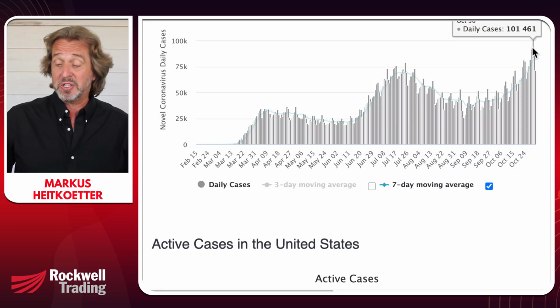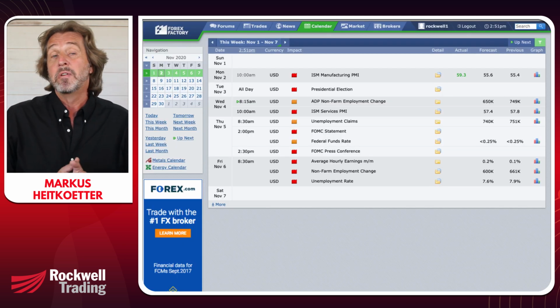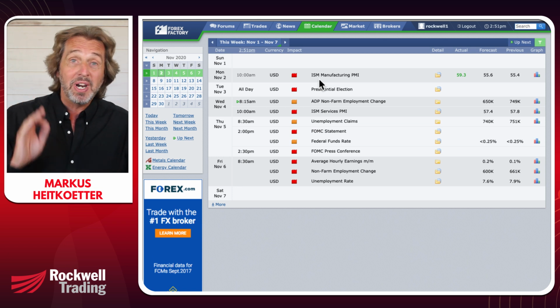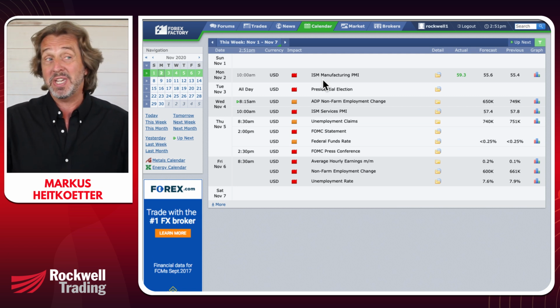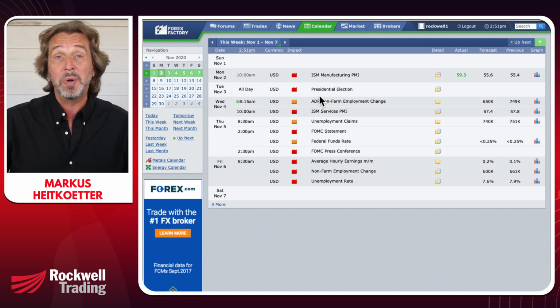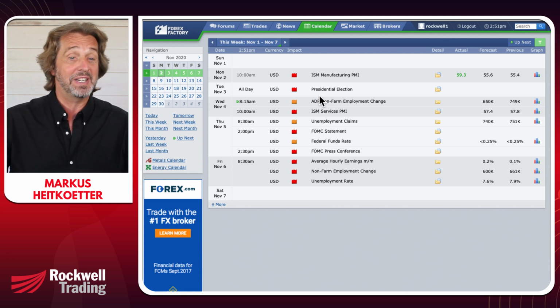But hey, markets are still going up. So why is this? Well, this morning we had some great news from the economic calendar. As you can see, this week we have quite a few red events. This morning we had the manufacturing PMI for October, and it jumped to its highest level in more than 2 years. So that's not bad at all. Of course, the biggie this week is the presidential election that starts tomorrow. I mean, tomorrow is actually the last day of the presidential election. So hopefully we will know by Wednesday who will be the next president of the United States.